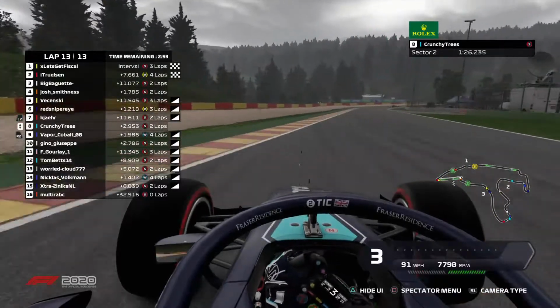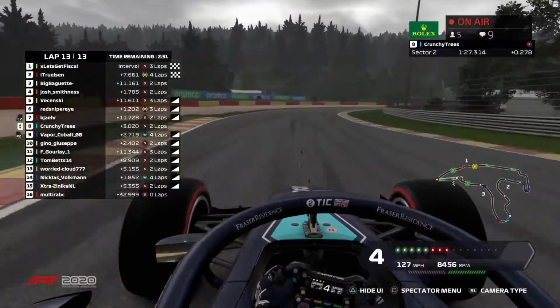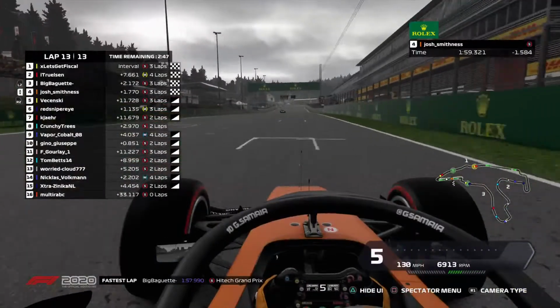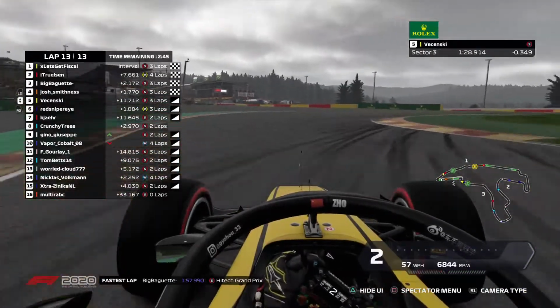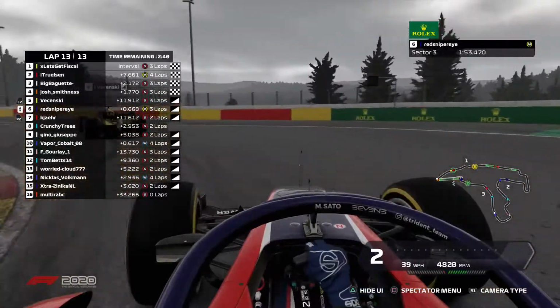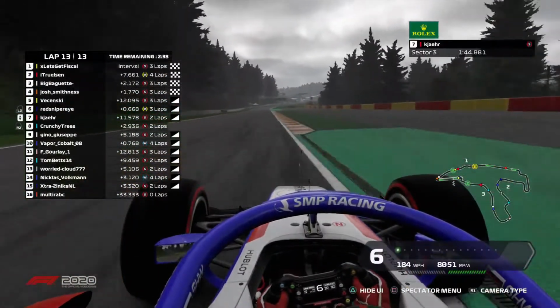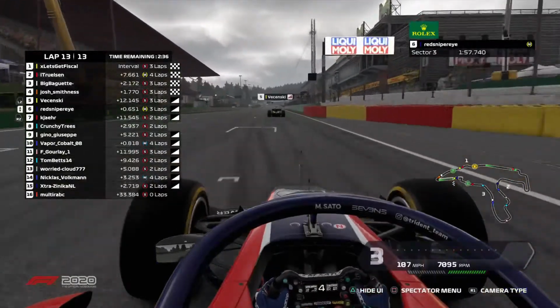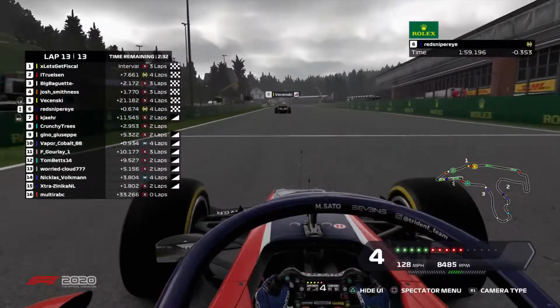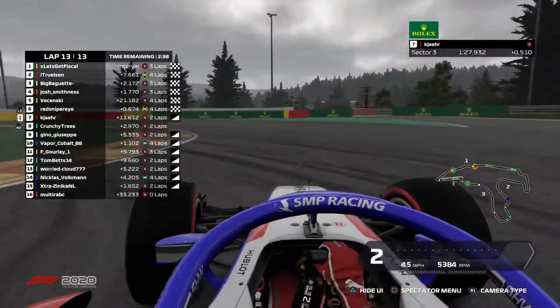in the feature. Trulson second. Big Baguette looks like he'll have no trouble to take third. Josh Smithness will take 4th. Well done for Josh Smithness. Now it gets a little interesting because we know Red Sniper has accrued quite a few penalties, so there's a good chance KJ might, well, I don't think he's accrued that much penalty that KJ will be able to slip up through that. We'll have to keep an eye, though.